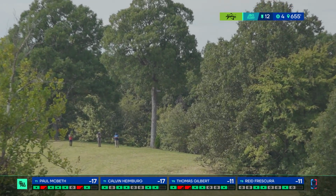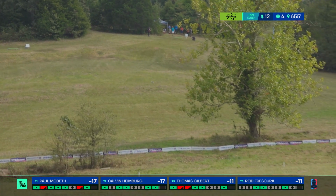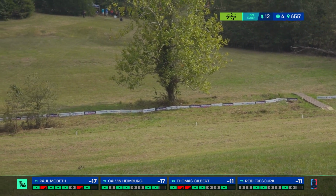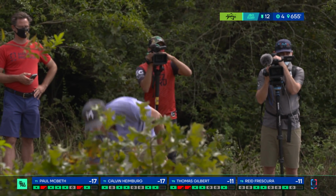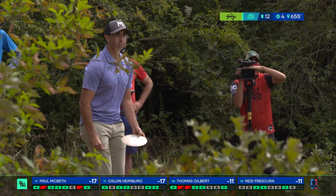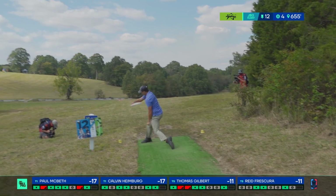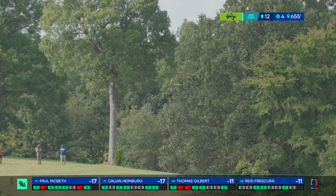And Thomas, that's a similar story for Mr. Gilbert. Just a big, safe shot out to the field. And for most of the field, the thought process coming into here is, okay, I need to make sure that I turn it over, but I don't turn it over too much, because then it'll dive into that OB patch to the right. These guys can grab a stable disc and just rip it. And Paul, right there in that same category.